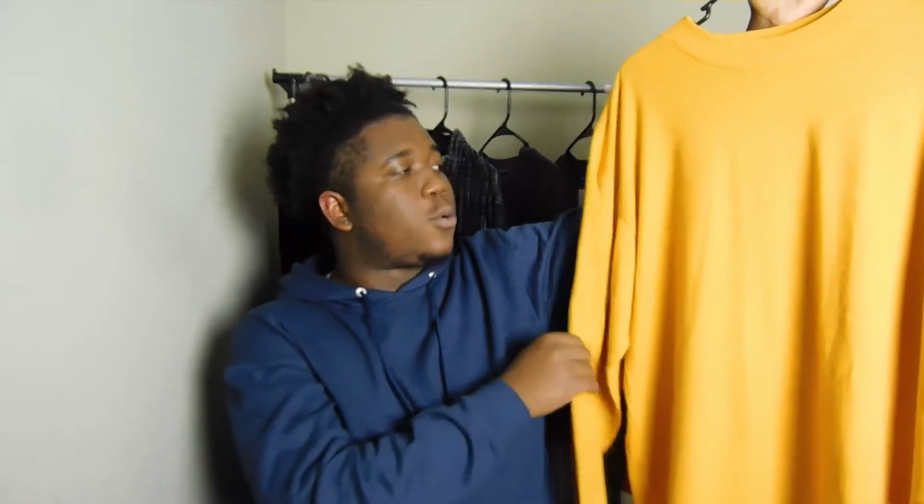It's like a honey mustard from Chick-fil-A, like yellow. If you guys can really see, the camera does not do it any justice, trust me. But it was really nice. The quality is extremely good, and it is helping save the planet as well, so you can't go wrong with that. So with that being said, let's get into the next item.